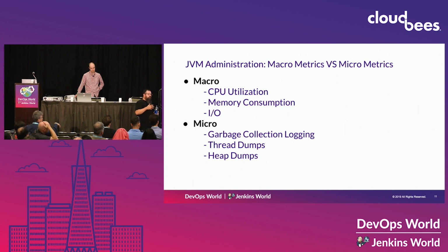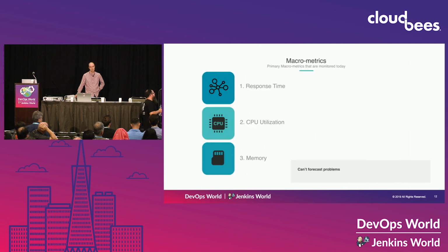With micrometrics, that's garbage collection logging, thread dump analysis, and heap analysis. By looking at those micrometrics, you're going to be able to tell object creation rate, how much heap is currently in use, what your young generation, old generation heap size and metaspace size is, and that way you can better forecast the needs of the application at a resource level. Next slide.